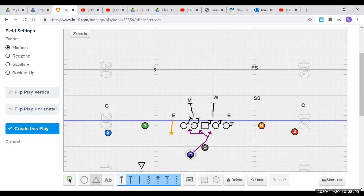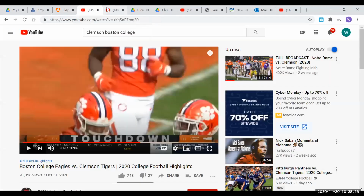So if we're going to do that, we got to make the running back completely responsible for the mesh. So I tell the quarterback and the back, if there's any kind of fumble on the mesh, it's the back's fault. I don't care what the quarterback does. The back is responsible for the mesh. Okay, so that's the basic inside zone read.